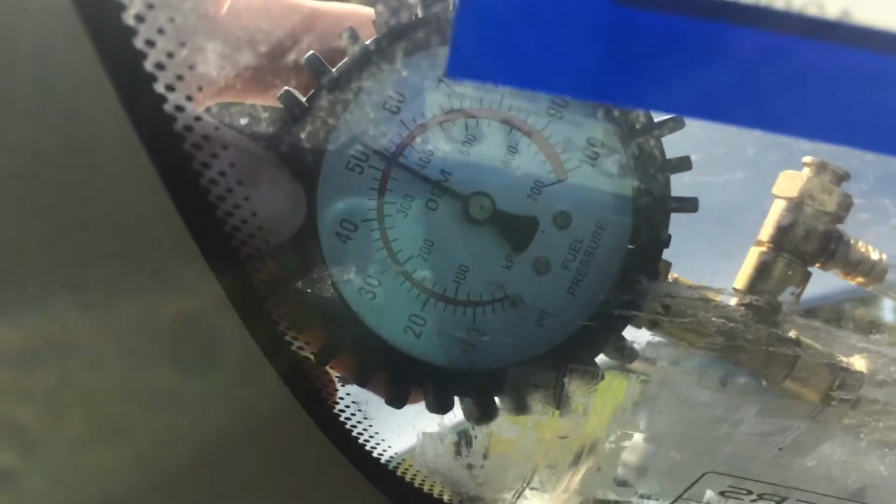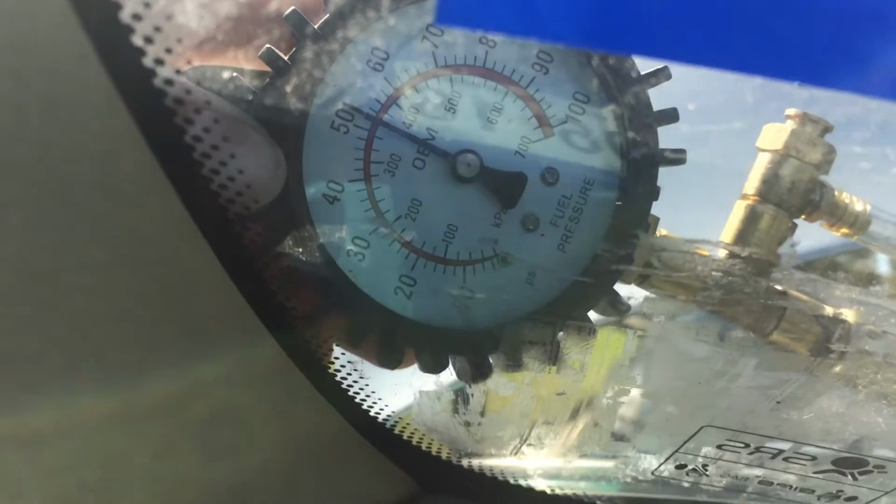I'll show you what the fuel gauge looks like. It sits right at about just over 50. So it's got pressure.